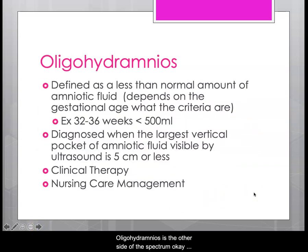Oligohydramnios is the other side of the spectrum, okay? With oligohydramnios, we have a less than normal amount of amniotic fluid, and that number is really dependent on the gestational age of the fetus, okay? The expected amount of fluid starts to decrease as pregnancy increases, so it really depends on the gestational age what's considered abnormal.